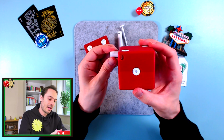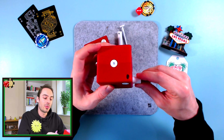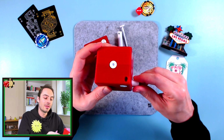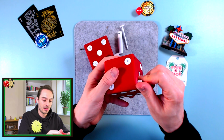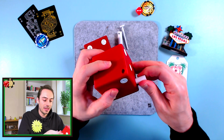Okay, we are getting there. Making some progress this time. Oh, this part is connected to this one. If I turn, you can see the dot is moving. Interesting. Does that mean I need to push it at some point to release a mechanism or something? It's really a hard puzzle. That's so much fun.